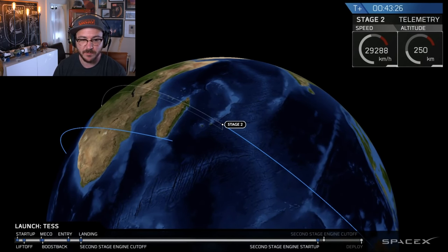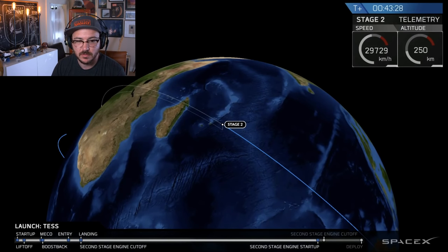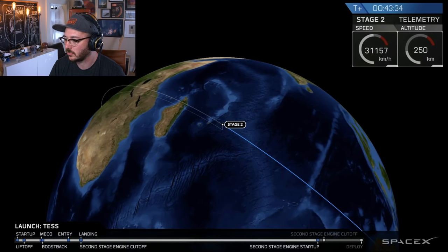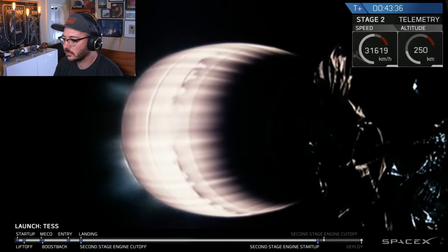This is raising the apogee of our orbit so that we can drop TESS off at a place where it can then properly begin to perform its own orbit raising maneuvers to get it to that point where it can perform its lunar flyby.